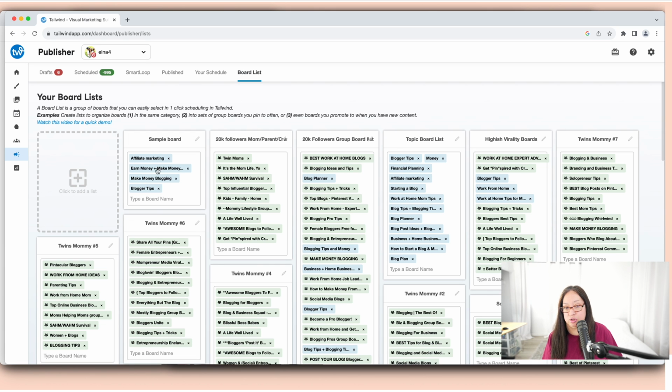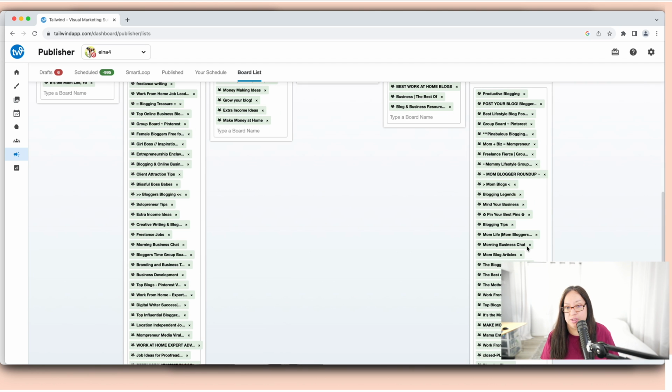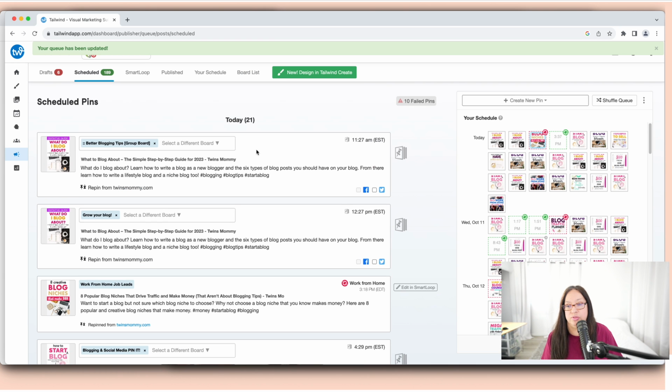The ones in blue are your own boards. The ones in green are group boards. And so I do have specific group boards that still work for me. If I'm deleting group boards on my profile, I have to come back here and delete them here. Or Tailwind will just schedule it and there's a problem, and it'll just go into my draft section here. So that's how I use Tailwind.